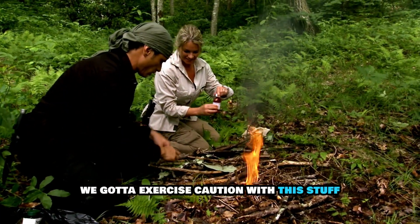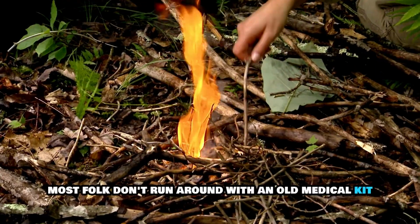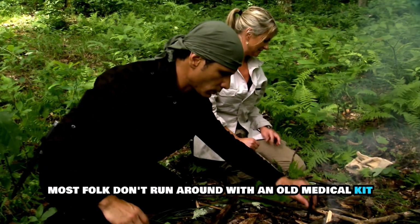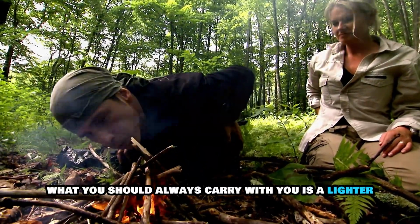Now, we gotta exercise caution with this stuff since it's highly flammable. There we go. Now, most folk don't run around with an old medical kit full of potassium permanganate. However, what you should always carry with you is a lighter.